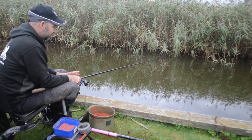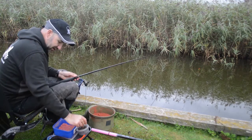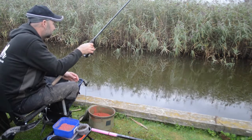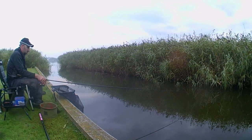So bait-wise, I mentioned I've got a pint of casters from the local shop. I've got half a pint of red maggots. I've got a couple of worms that I brought with me out of the garden. And these bites are straight away. There we go. I'm trying to single out those better fish, but as I say, it's great fun, great sport.